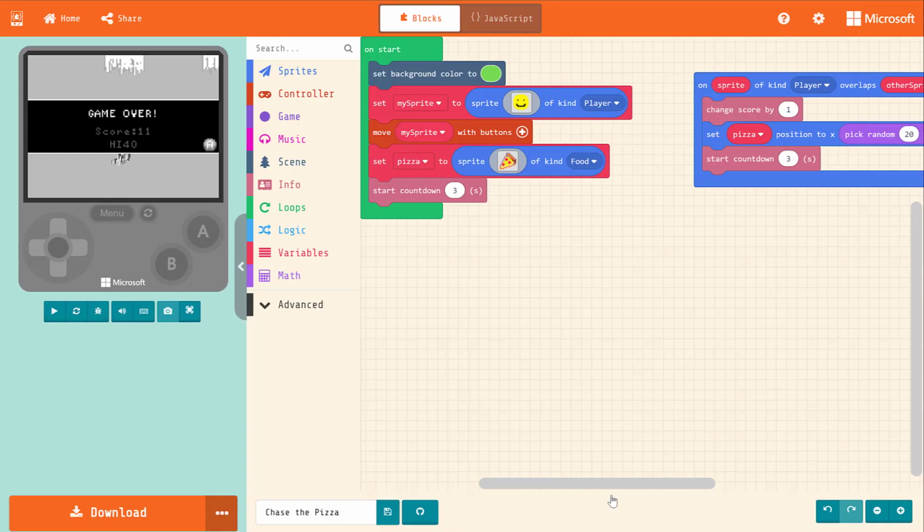We'll exit full screen mode and go back to where we can see both options in the editor, the simulator, and the blocks. The first thing we'll do is change the background color. This can be done by clicking the color swatch in the set background color block. Let's go ahead and change it to pink.